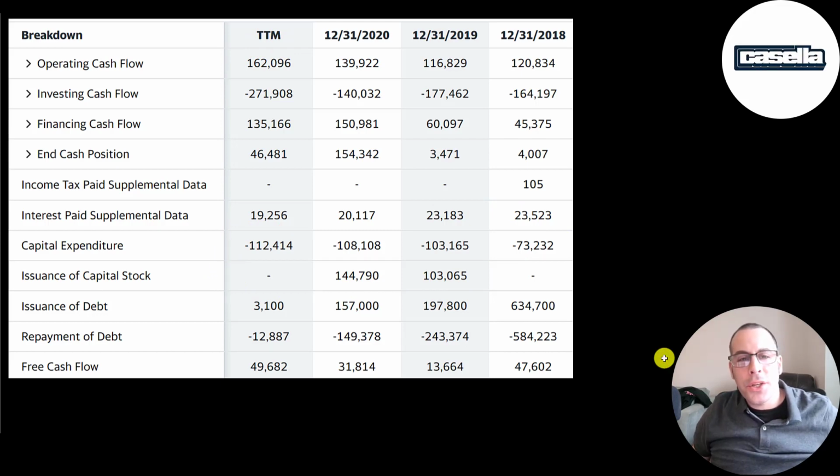They have to do lots of construction at their facilities, so the cost of that goes in the CapEx. Operating cash flow minus CapEx gives you your free cash flow, and they do have positive free cash flow each year. It looks like they added stock in 2019 and 2020, $100 million and $145 million. They added about $50 million of debt in 2018. They paid down about $50 million of debt in 2019, and they added a similar amount of debt as they paid down in 2020. But it seems like they're paying less interest on their debt, so they must have refinanced at a lower interest rate.